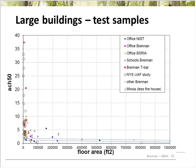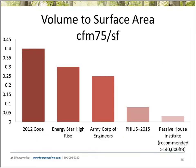As we go towards larger buildings, it's easier to get the 0.6 ACH50, or it's easier to have an airtight building, relatively speaking. In this graph, we have the floor area across the bottom. Towards the left, we have relatively small buildings, and we see a large scattering of airtightness results. As the buildings get bigger, the airtightness is generally getting better and better, as we see the results going lower and lower.